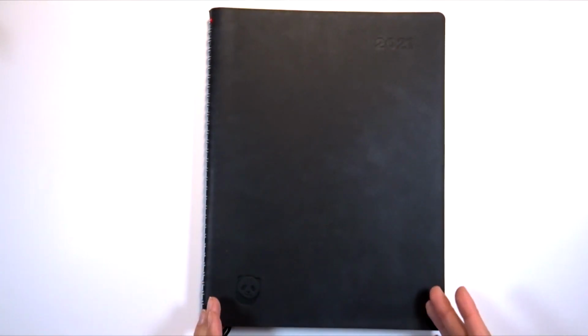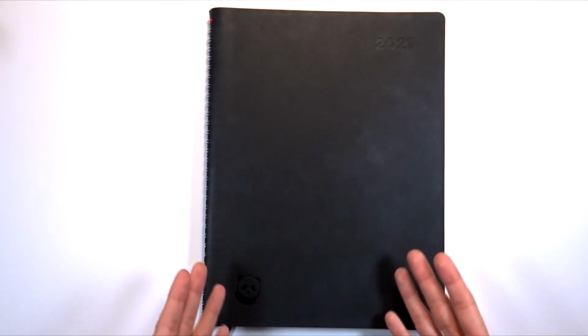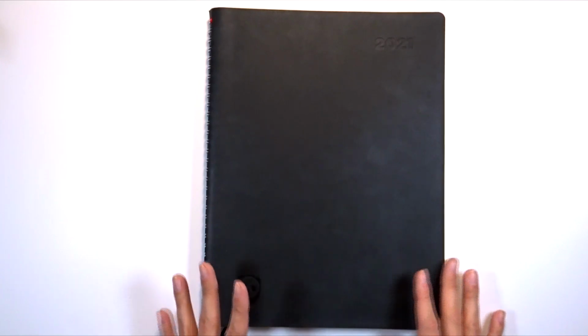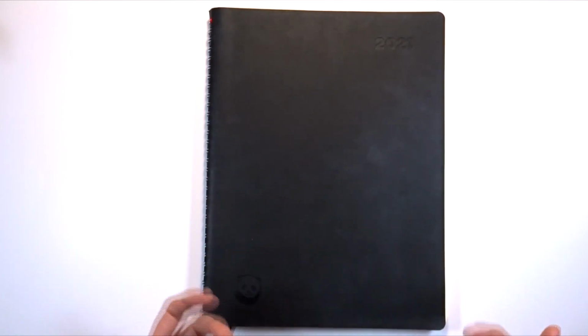Everything is quite messy in here, and I'm not going to be able to show what I've written in here for you guys because it has sensitive information, so I cannot share that, but I will give you a blurred out vision of how I've been using it.